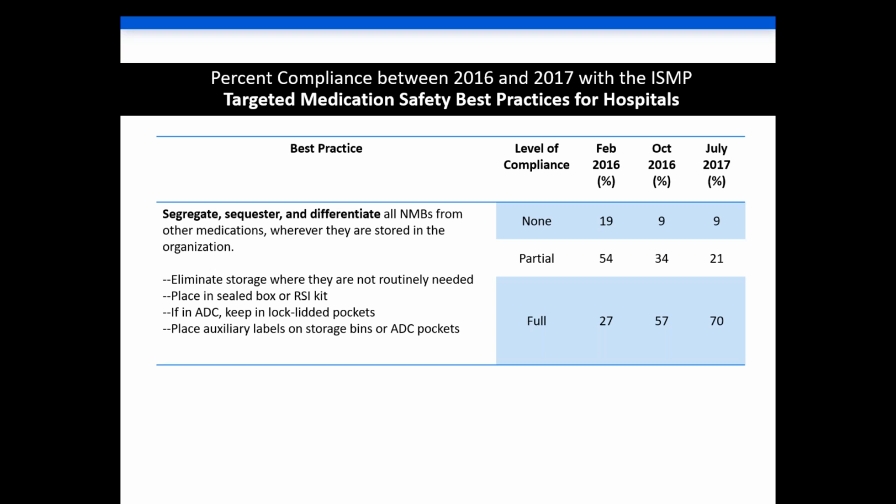And looking at the level of compliance from none, partial, and full, you can see in February 2016, 19% said they had none. Partial was 54, and 27 fully compliant. We kept pushing, and in October 2016, we were up to 57% full when we did another survey, and in July of 2017, 70%. So this is good news, and it does speak to the fact that people are eliminating storage when they're not routinely needed. They're putting them in a sealed box or a kit, and if it is an ADC, in a lock-lidded container, and they're placing auxiliary labels on the ADC pockets as well. So this is good news.